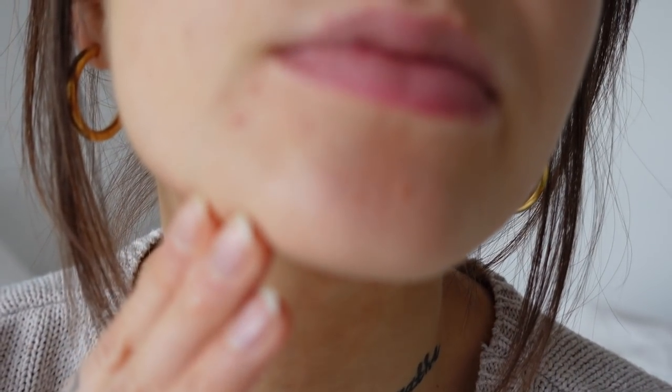I really don't know why, but I think it comes from the antibiotics, but my skin is really escalating at the moment, over here.